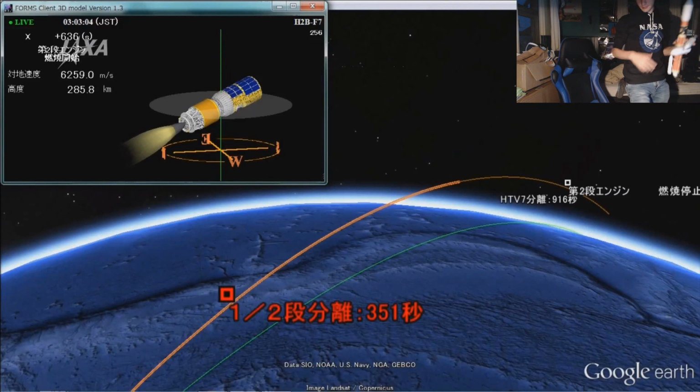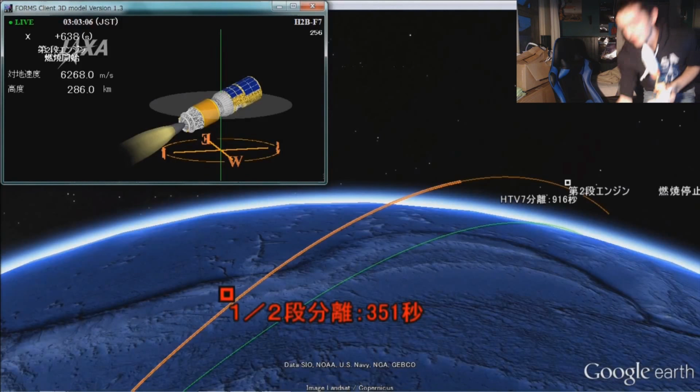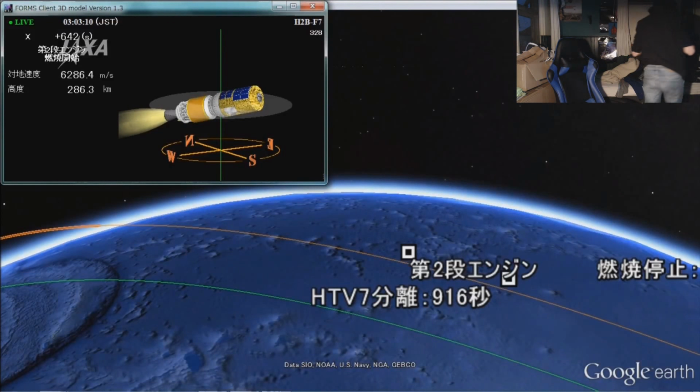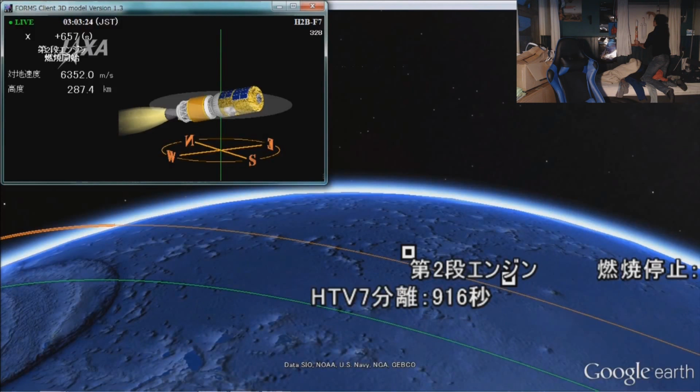The rocket continues stable flight. Current altitude is about 280 kilometers, velocity approximately 6.0 kilometers per second. Are you still able to hear me? Combustion of the second stage engine, attitude control, and flight trajectory are all nominal. The HTV flight is on course. Current altitude is about 280 kilometers. Velocity is approximately 6 kilometers per second.